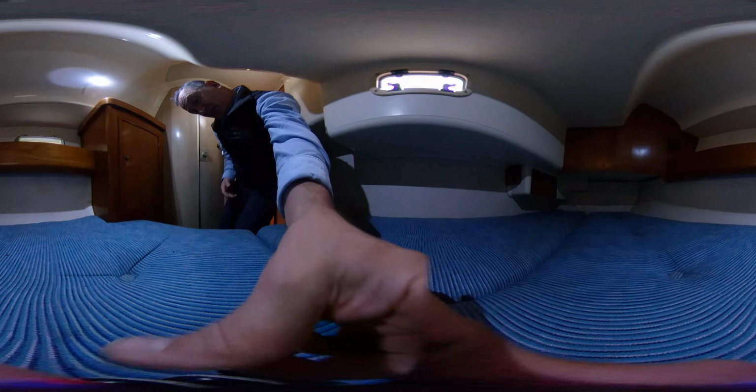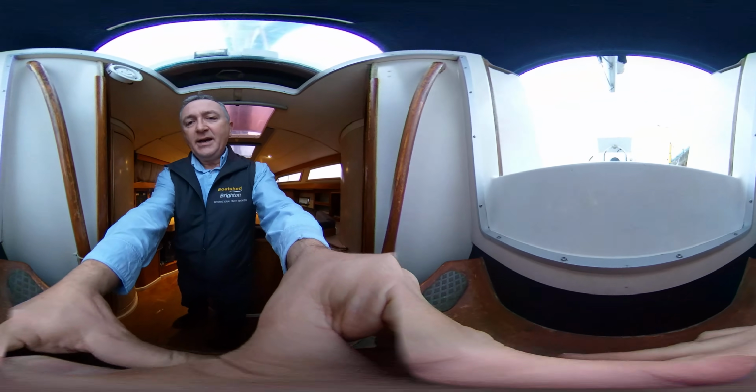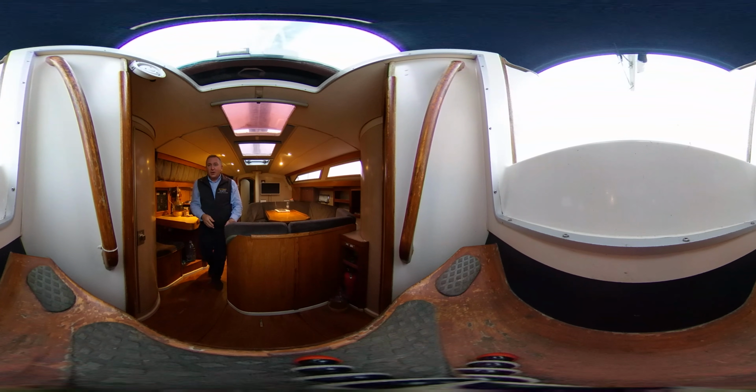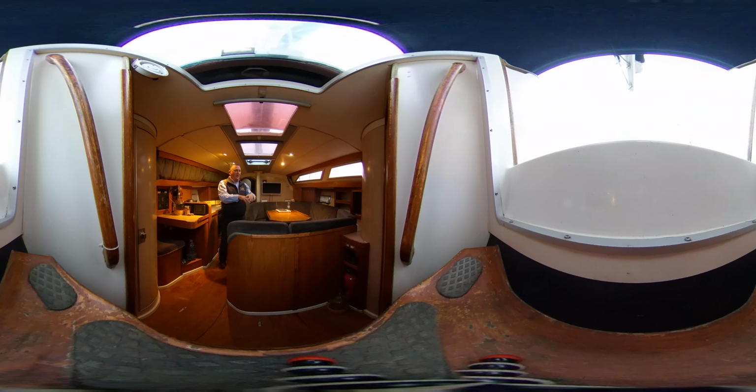Okay then, let's lift you up for the last time, and I'll put you back. I'll close doors as I'm going, multitasking Tim, there we go, and I'll place you back on the companionway where we started at the beginning of this tour. So I'll just conclude by saying that this has been Tim from Boatshed Drop Brokers, taking you for a tour around the interior of this Jeanneau Sundance 36.